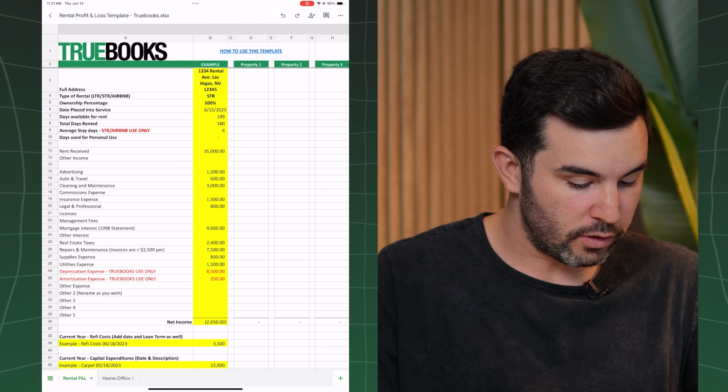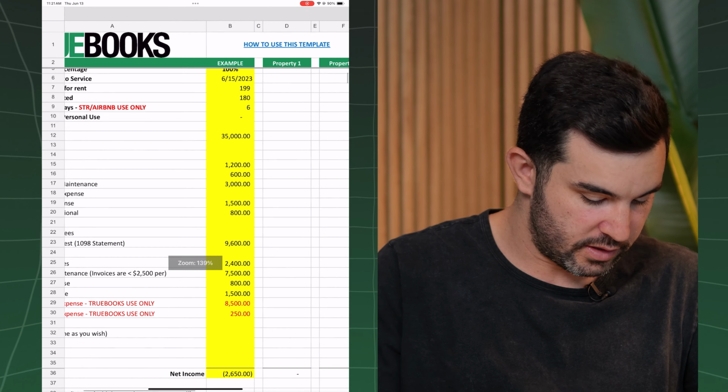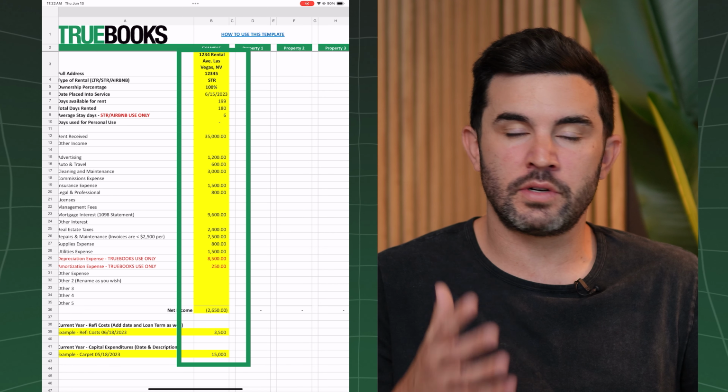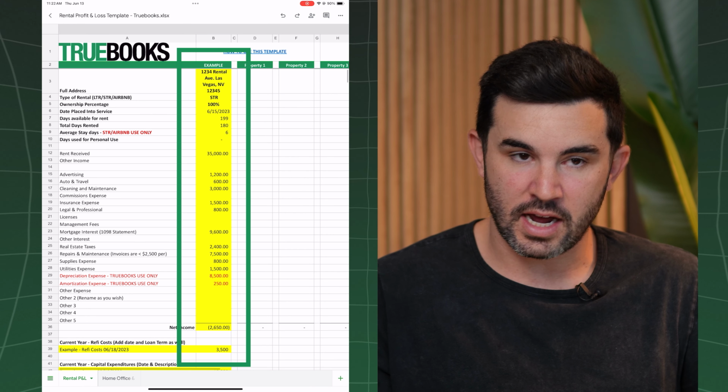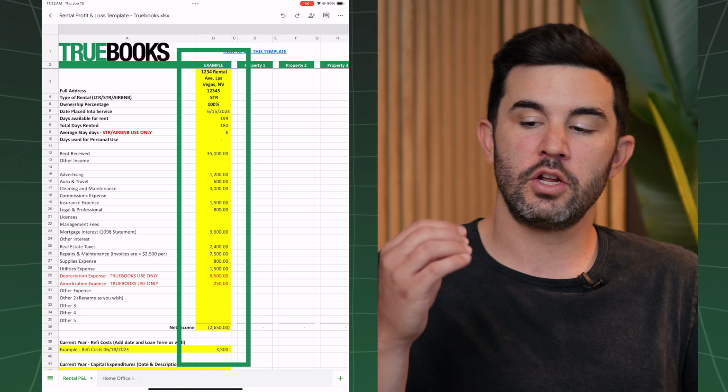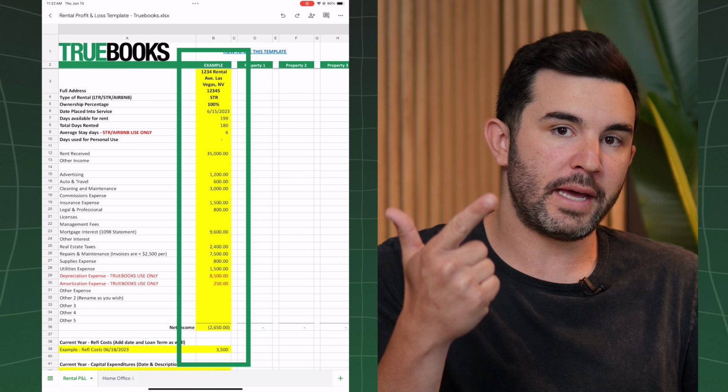Here is an example of one in this column B right here, this yellow highlight, showing you the information that your accountant is going to need come tax time, which is what's important here. We need to keep your books and records organized. So what? We don't overpay in fees and we don't overpay in taxes.